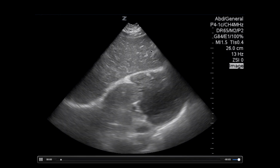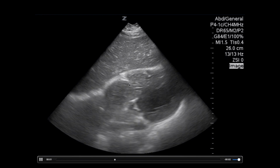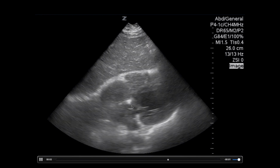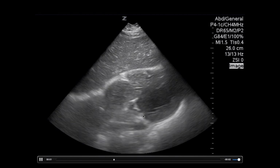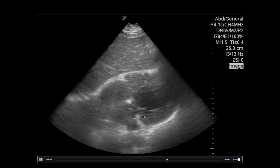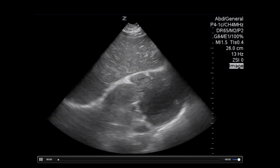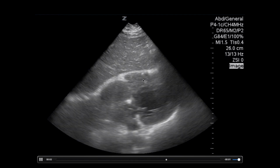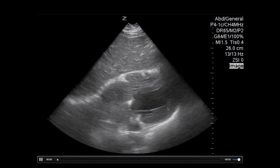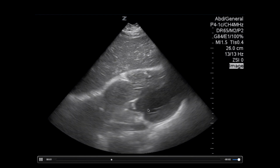Another subxiphoid view, here's the liver, left heart here, right heart here, swirling of these bubbles again in the right heart. Now you can see some movement of the aortic valve and the mitral valve. And I know there's not going to be 100% agreement here between physicians, but this really looks like cardiac standstill as well. Hard to get any organized movement that I can see out of the left or right ventricle. And so this patient I would probably call cardiac standstill, but these are trickier cases.